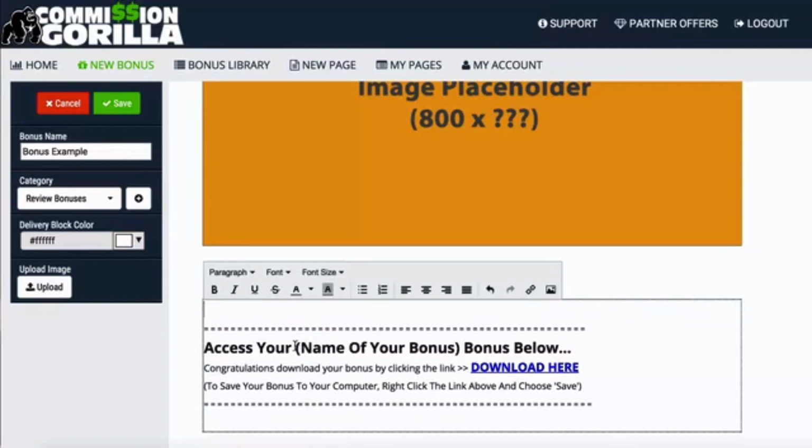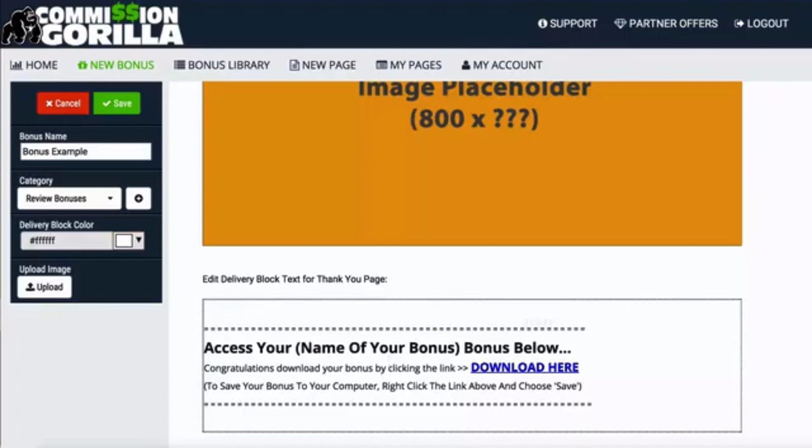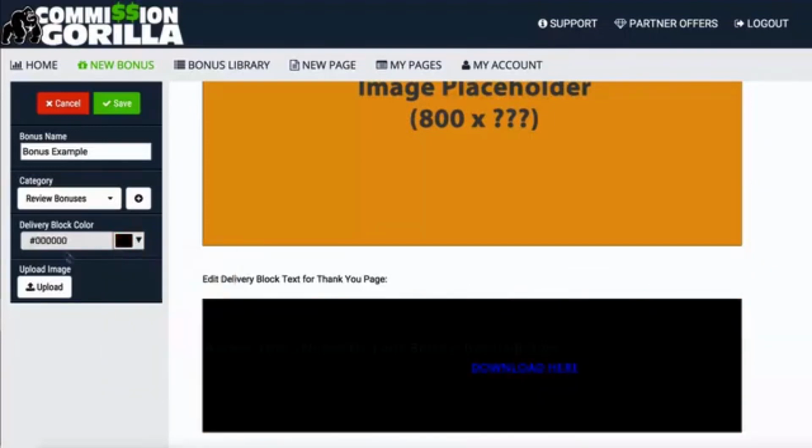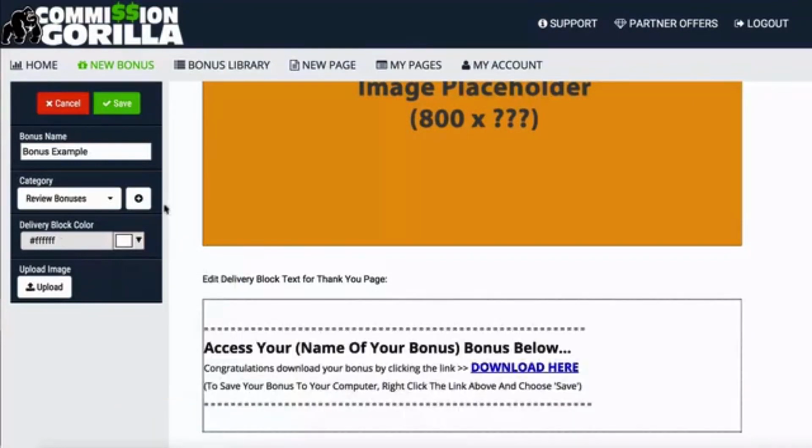We can pop in the name of the product here, and whatever you want to do here, it's exactly the same. It's a WYSIWYG editor, so you can pretty much customize this how you want. But essentially, this will show up on the thank you page, and you can go ahead and change the color of this from this section just here. Okay, I'll just leave it white for now.